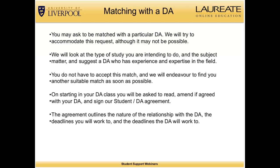When you start out in your DA class, you will be asked to read and amend, if agreed, with your DA, a student and dissertation advisor agreement, and this is very, very important, just to set the expectations, to set the boundaries for your interactions with each other for those 9 months. Okay. This also outlines all of the deadlines you need to work to, which is very, very important to bear in mind.